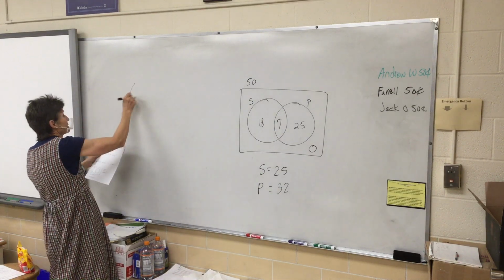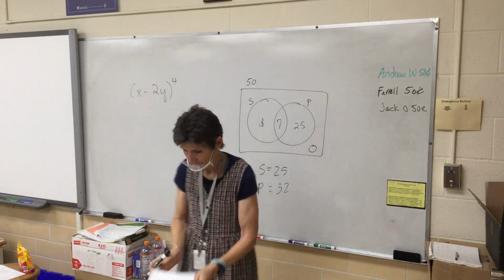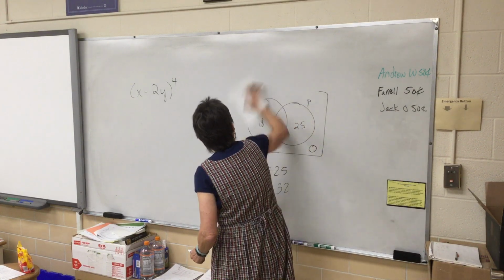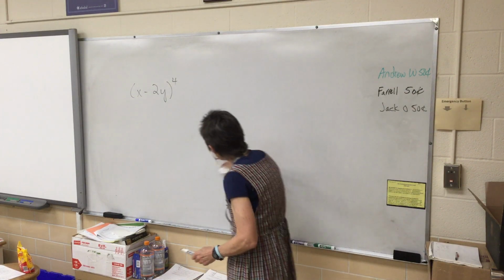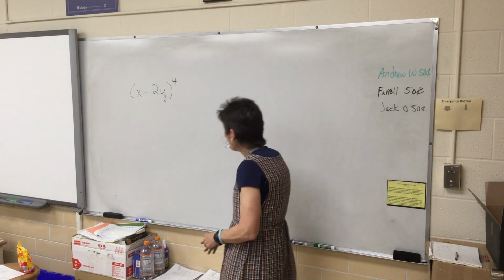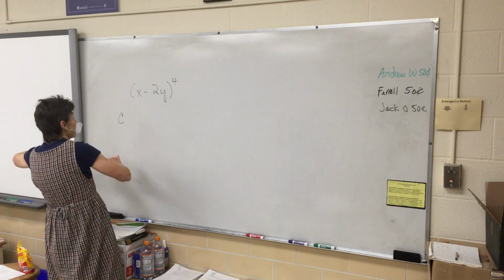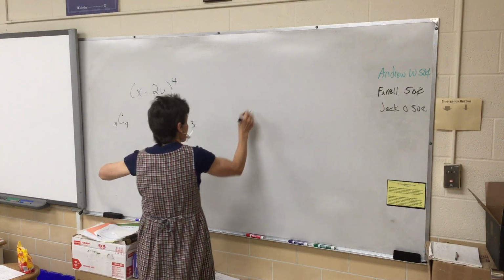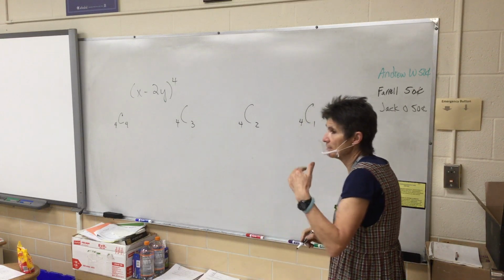Number 12, expand (x − 2y) to the fourth. All right, so expand means we have to get it all multiplied out. You can either use Pascal's triangle, and that's perfectly okay, or you can remember that the numbers in the expansion are the combination numbers for 4. So 4C4, 4C3, 4C2, 4C1, 4C0. Those are the numbers in the 4th row.